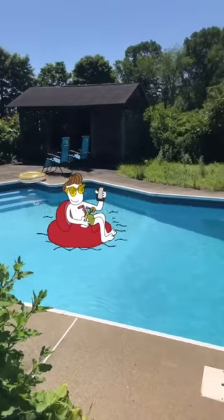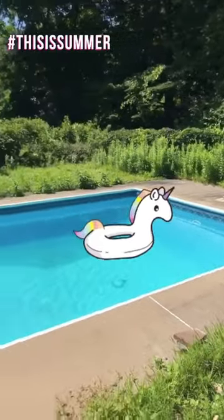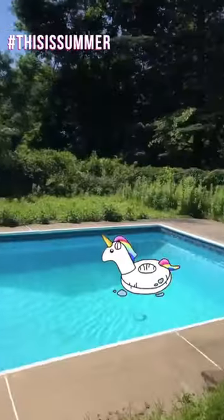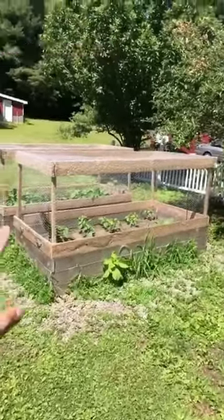Got a nice little pool over here, super private. One of the things my brother loves is there's really no neighbors that are close to you. He says though the neighbors they do have are pretty cool, which is awesome. They've got gardening. They grow a lot of their own.